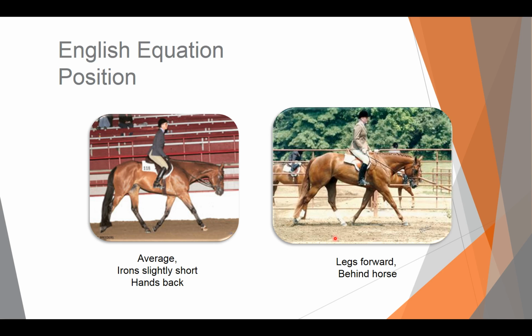This rider here, for a hunt seat equitation class, I would say she's going to be in the lower scores. She's got a lot of different kinds of things going on here. You can see her hands are very far back, her legs are more forward and not very effective on the horse. Also, if you were to see this person in real time, I would assume she's not very relaxed, because she looks like she and the horse are having a little bit of an argument here.